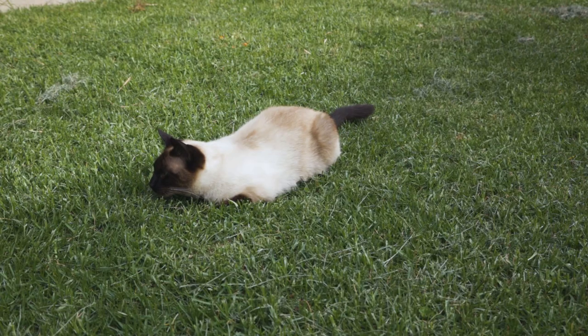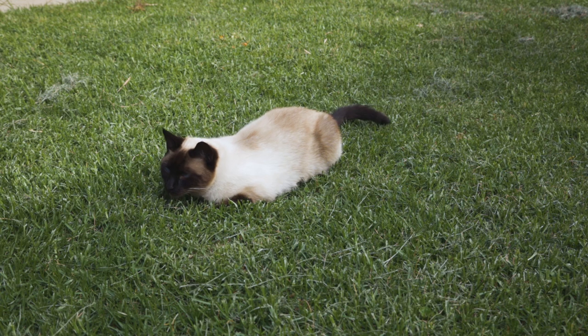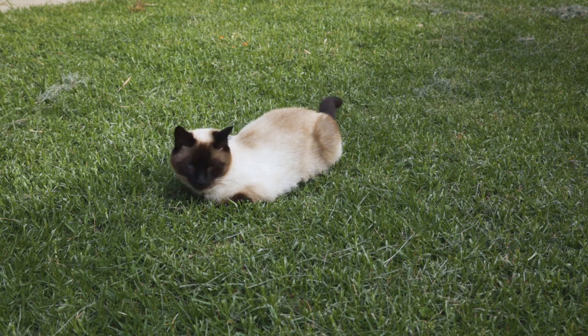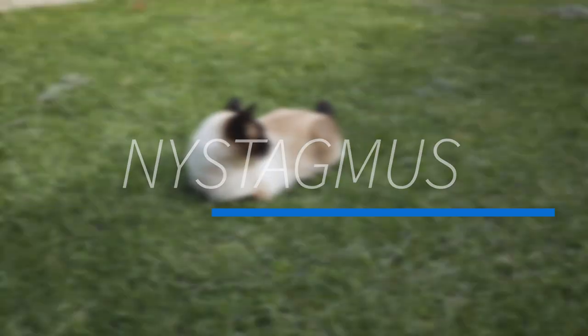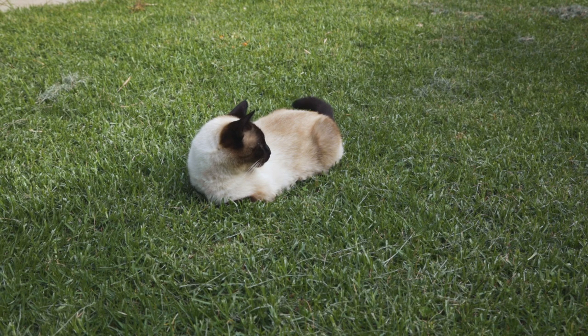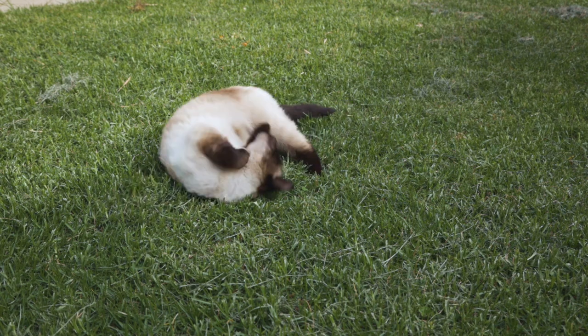Hey guys, so today we want to talk about something that I think a lot of Siamese cat owners will kind of know about, but at the same time not really know about, and that's a common ailment that Siamese cats have, and that's the shaking of the eyeballs. Now the clinical term is nystagmus, not entirely sure how to pronounce it, but what it basically is, is a shaking of the eyeballs.